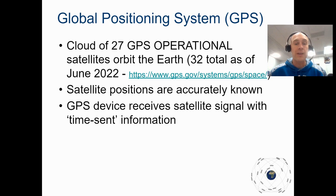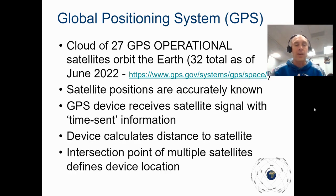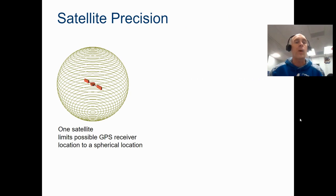And the GPS device receives a satellite signal with time sent information. Your GPS device might look something like this. Yes, that's a phone. And the device calculates the distance to the satellite, which is pretty amazing. And then it also gives the intersection point of multiple satellites to define the device location. That's what tells you where you are. So, how precise is it?